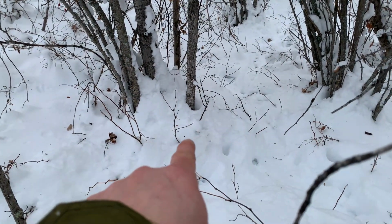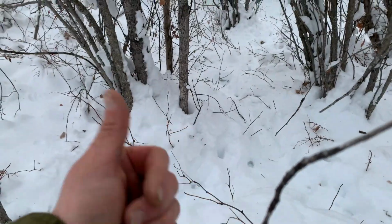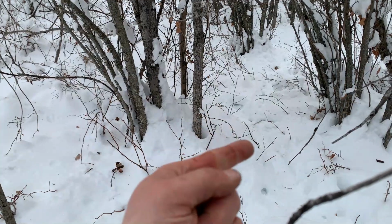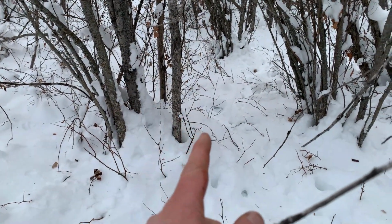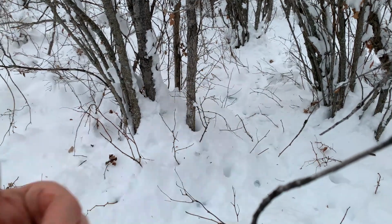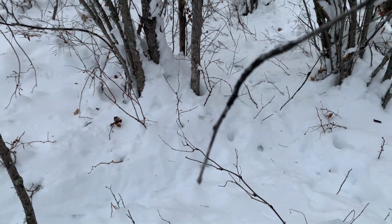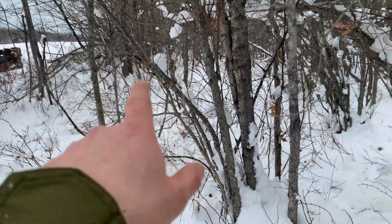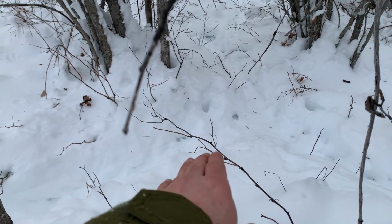So I want to put my snare right here on this side so it's kind of blind when they're coming back, because I don't think they're in there right now. I think they're going to come from this direction going this way, and then we'll catch them and then go that way. But if they are in there and they come out, it'll be kind of a blind set and kind of catch them as they swing around. Might just take a little stick here, maybe one of these small branches, and just tighten it up so they come right in. But that's a solid trail.